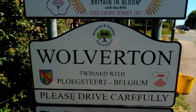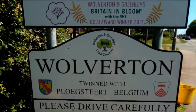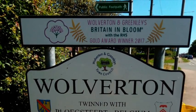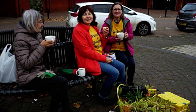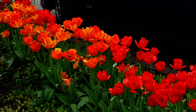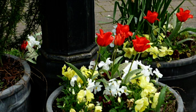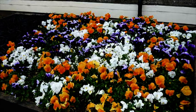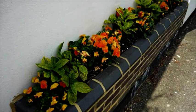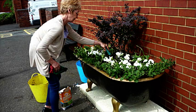So, what have we been up to this year? We were thrilled to learn last September that we'd won a gold award for the first time after 10 silver gilts. This set us busy working through the autumn, beginning with planting more bulbs in the new planters and in a small garden in Firs Way, which was created in memory of our volunteer Jenny Pipping. Thanks to the generosity of Tesco and Dobby's Garden Centre, who supplied free bulbs, these and hundreds of winter pansies were planted everywhere. The wet weather days were used to plan for 2018.